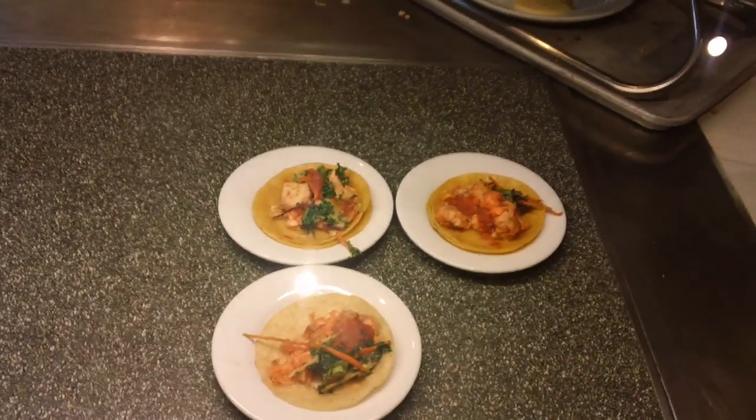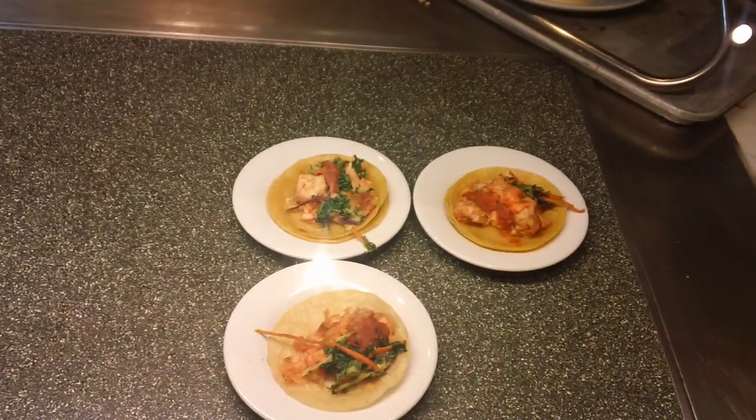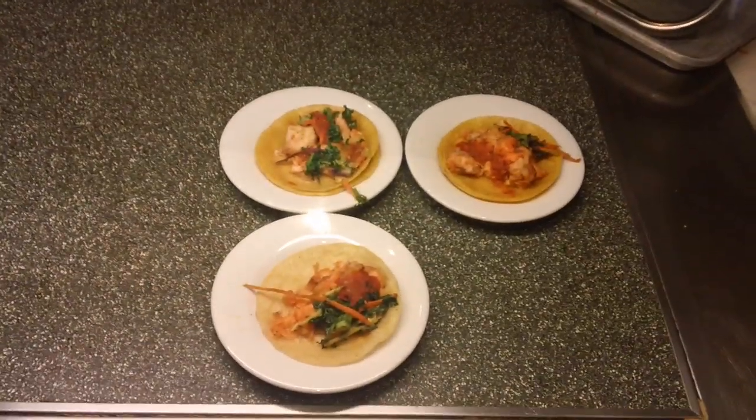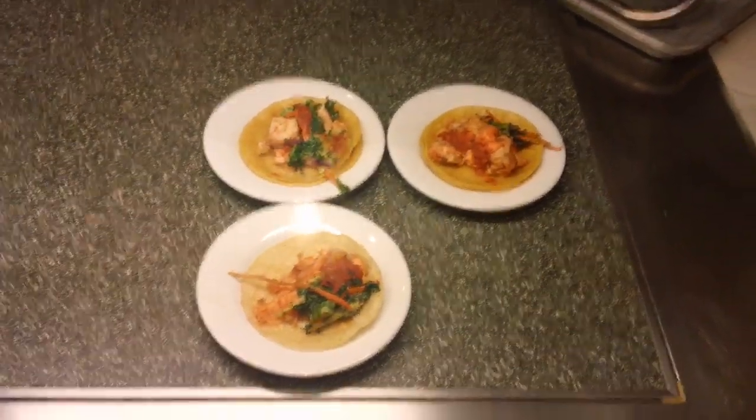Here you have tacos, but unlike usually, in the past they had delicious fish tacos. This time it's salmon tacos, and they were nothing special, with the exception that there's a lot of salmon. But it tasted too much like salmon, in my opinion, and not enough like tacos.